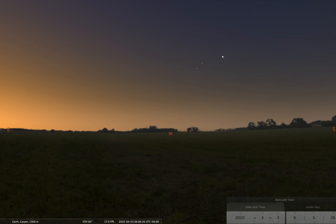So what we're going to do here is I've set our simulator for tomorrow, April 3rd, at right about 6 in the morning. And as you can see, the sun is starting to rise over here in the east. After the stars aren't visible anymore, there will still be three really bright objects in the sky. One that is very, very bright, and then two that are a little less bright.